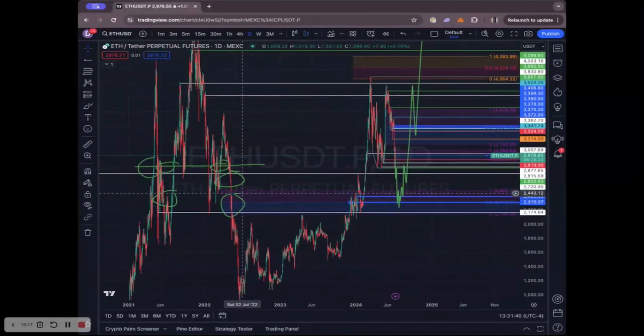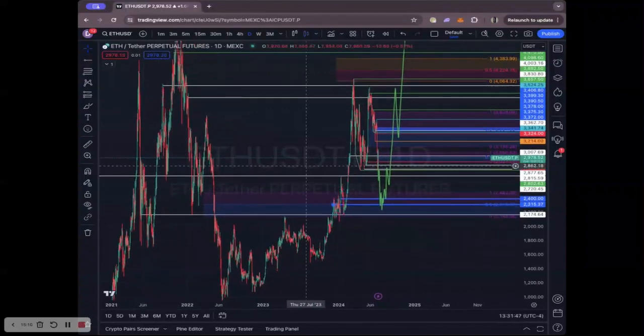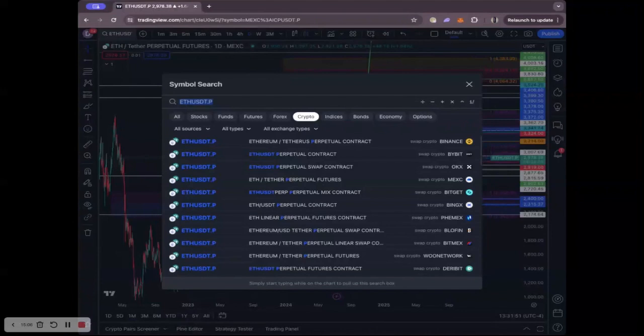Awesome. So yeah, I'm looking for that. Hopefully that helps. ETH is actually way more bullish in my mind than Bitcoin. But I do want to see this sweep first before I start going long. For now, I am short.